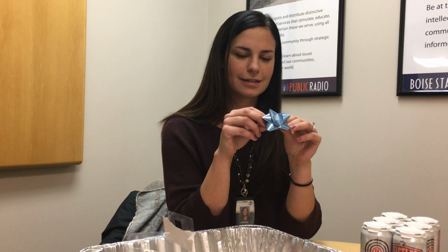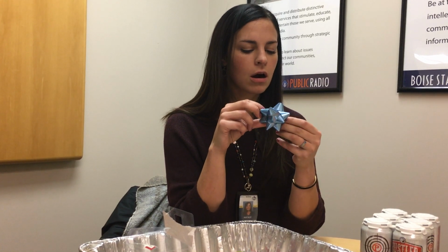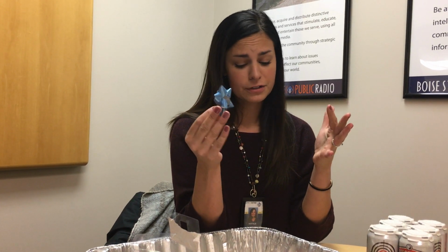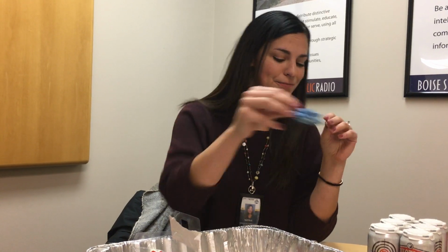These little plastic, papery plastic type bows are kind of a combination of materials. It's hard to tell if it's plastic, if it's paper, if it's foil. It's probably all a little bit of each. These need to go into the trash once you're done, but if they're still in good shape, I'd recommend holding on to them and trying to use them again next year.